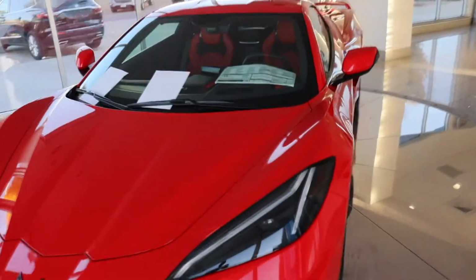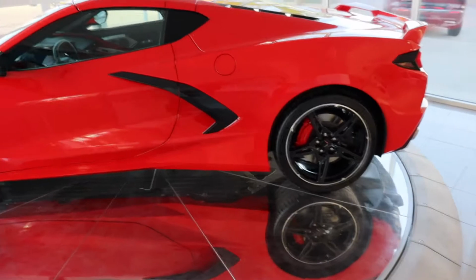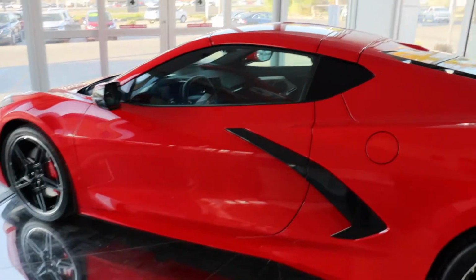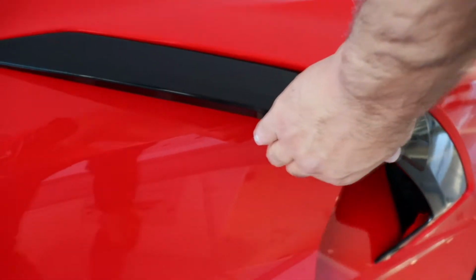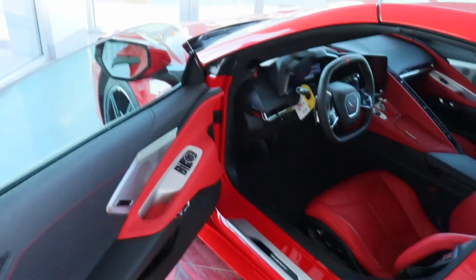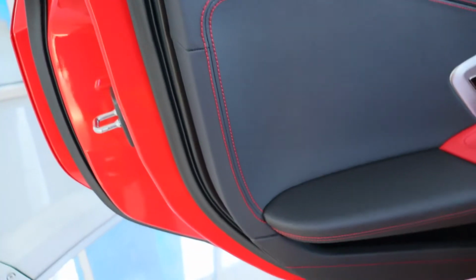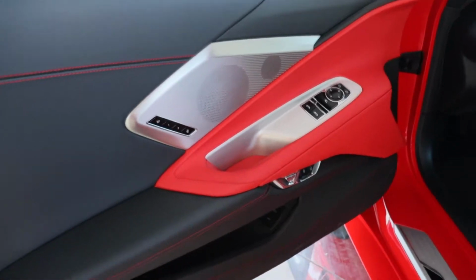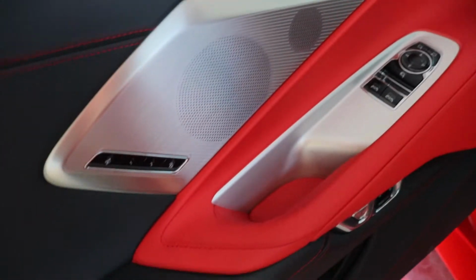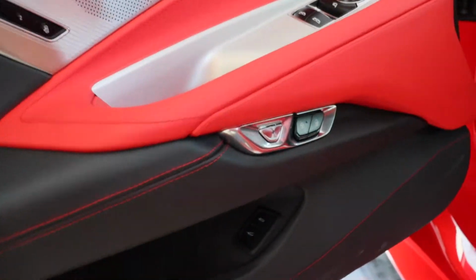Alright guys, welcome back, and here we have the 2020 Corvette Stingray. We're going to finally take a moment and appreciate the interior of this unit. So let's go ahead and hop on inside and take a look right through here. The new 2020 Corvette Stingray really just blows me away when it comes to the interior. They did a phenomenal job, all the way down to the stitching right through the body of the doors and the seats themselves. If you pay attention, you see premium materials right through there.